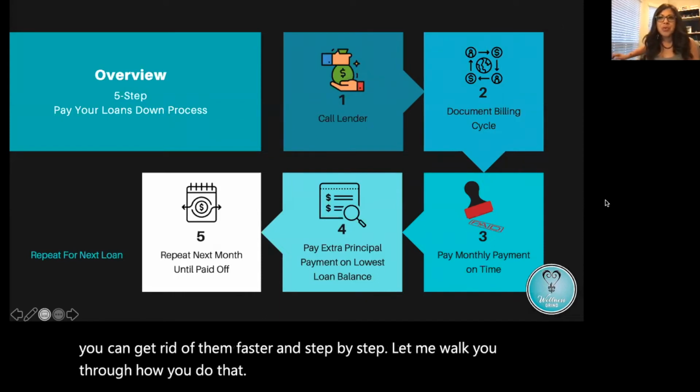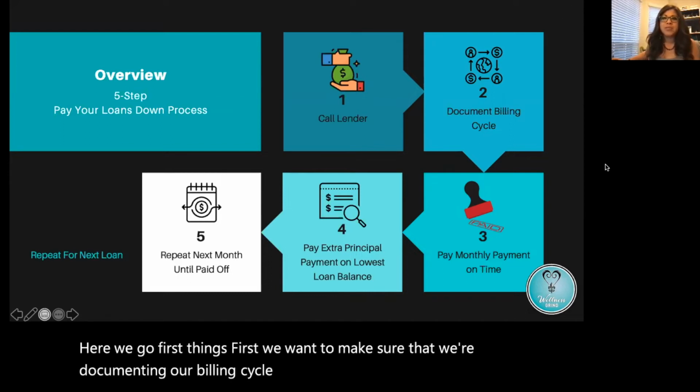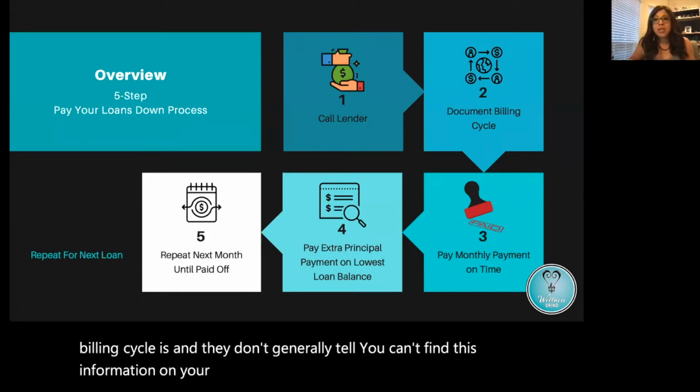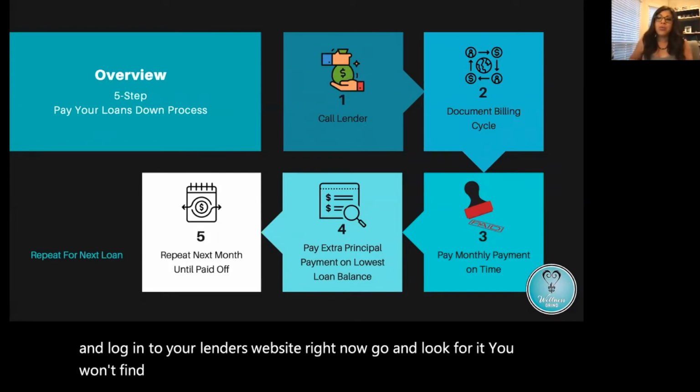Here we go. First things first, we want to make sure that we're documenting our billing cycle. And in order to do that, you have to call your lender. Your lender is the only one who knows what your billing cycle is, and they don't generally tell you. You can't find this information on your lender's website. So if you can, just go ahead and log into your lender's website right now. Go and look for it. You won't find it. So you need to physically pick up the phone and call them.